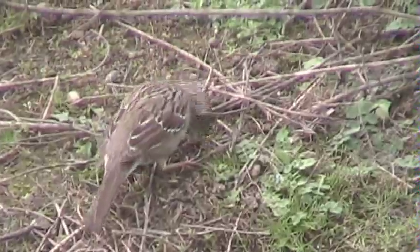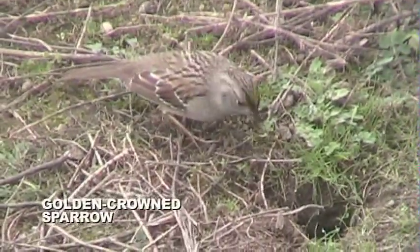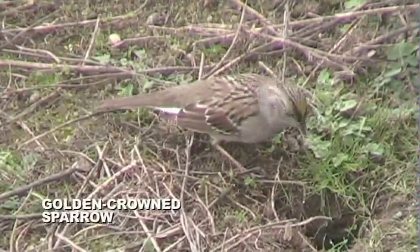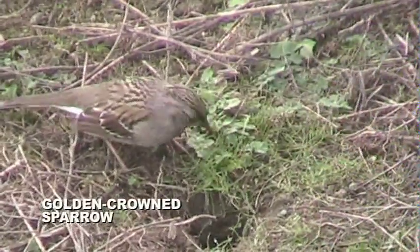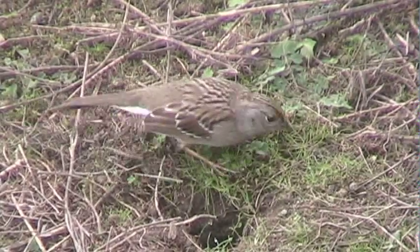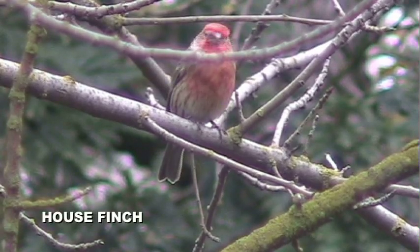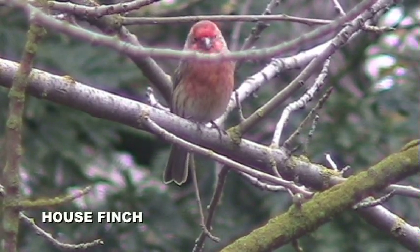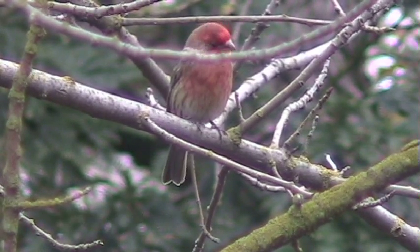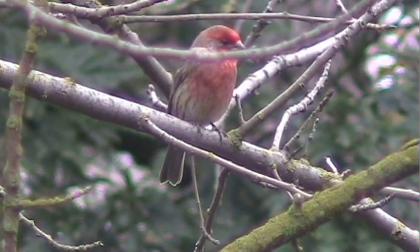You will find several of this family right in your backyard, like this golden-crowned sparrow with a cone bill and a little yellow on the top of its head. This house finch is unmistakable because of its red head, cone bill, and brown stripes on its side.